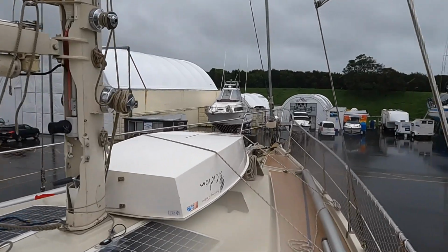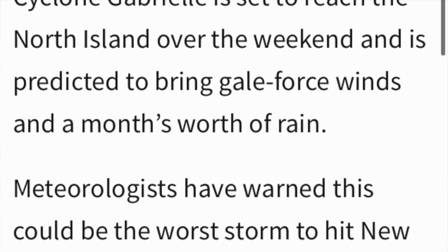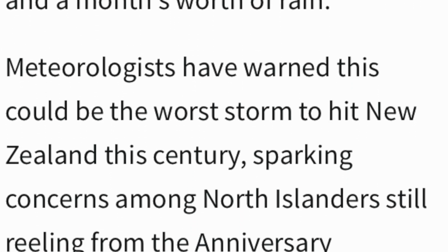Because if we get kicked out of the yard, we've got nowhere to go really. We've got some friends down in Auckland, but Auckland's suffering from major floods at the moment. Apparently people's houses are getting flooded and people have been killed. So apparently it's the worst winter they've had in living memory, and we're right in the middle of it.